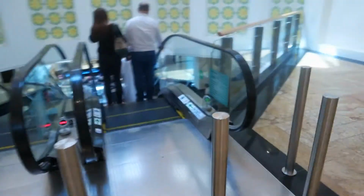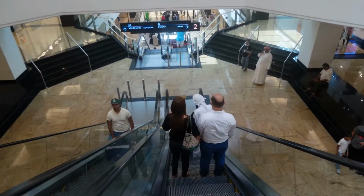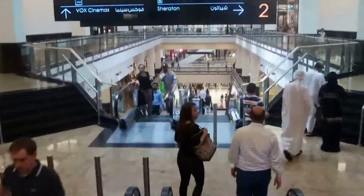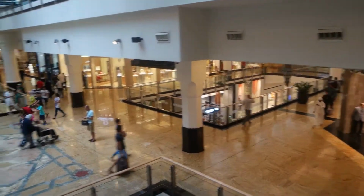So we're coming in the top entrance. It's all very nice tiles and decorations. One of the top entrances, that is. Sure, there's lots of them. Got a nice sort of layout so you can see below and above.